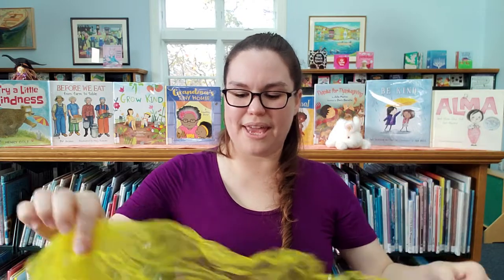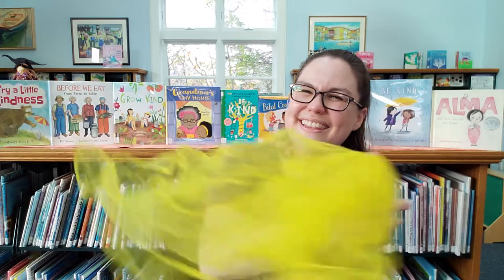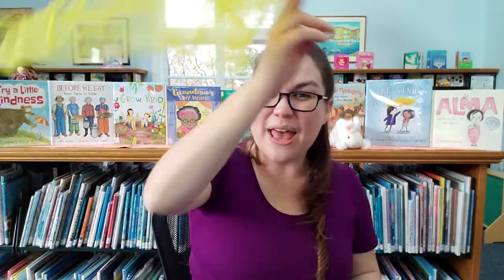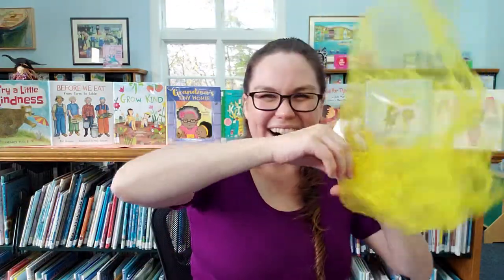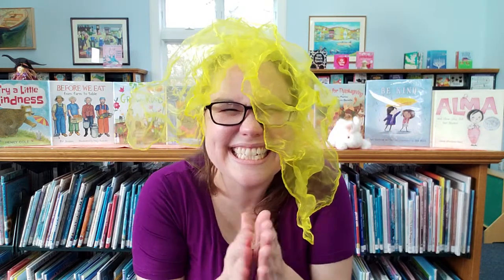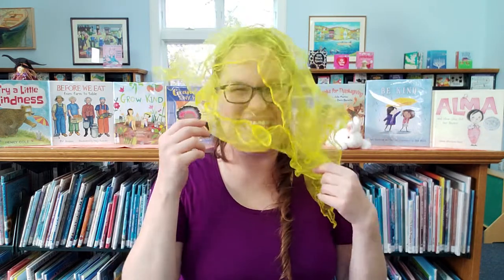Let's start with some wind. We're gonna put our scarf or our bib or our washcloth onto the ground. Here we go. The wind is on the grass. Now up higher. The wind is on the trees. Now really high. The wind is on the roof, but it's not on me. Good job, everyone. Well done.